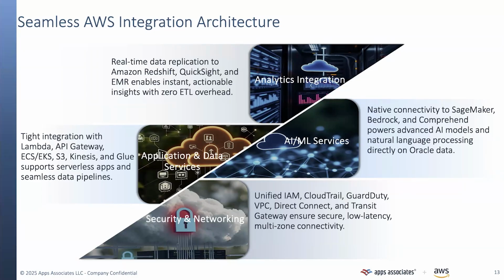And finally, let's talk about security and networking. Security for customers' data in the cloud is our top priority at AWS, and we often call it our job zero. A lot of AWS services are already integrated with ODB. For example, you can use AWS IAM policies for centralized access control, CloudFormation for infrastructure as code, and CloudWatch for monitoring your ODB at AWS databases. It is integrated with CloudWatch. You can use CloudTrail logs for governance and compliance.